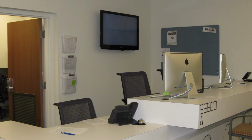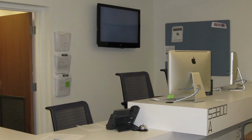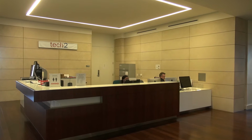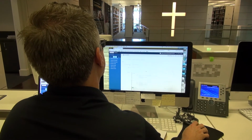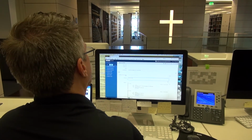We've been to the basement of the Vondra building, and about almost 5 years ago we moved here into the library and partnered with the library and rebranded ourselves, and now we're Tech on 2, where we're not just a student help desk. We'll help anybody that comes up to the desk. Tech on 2 is managed by Mike and his student workers, who have the opportunity to learn more about technology while offering help to those who need it.